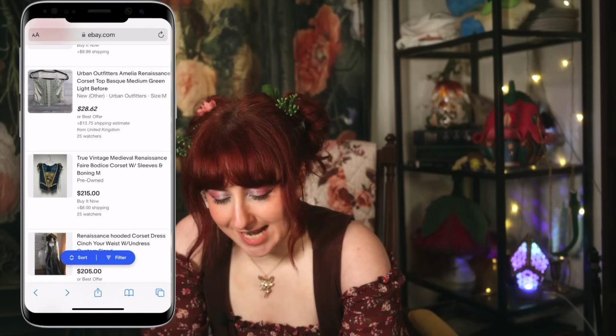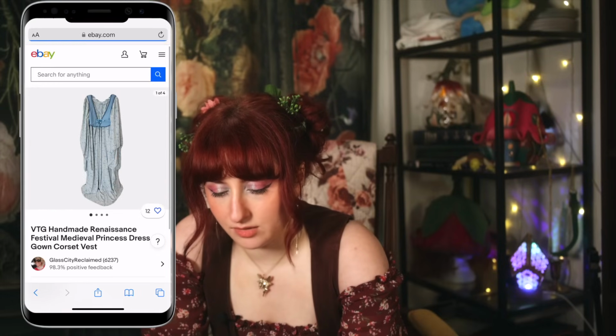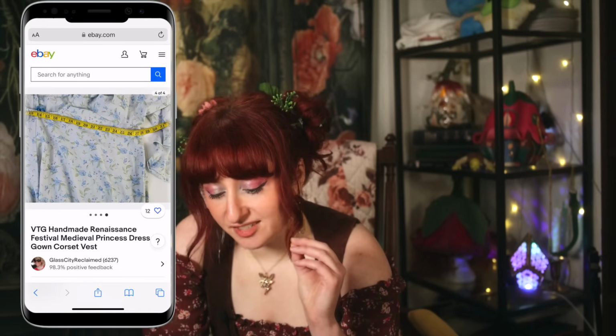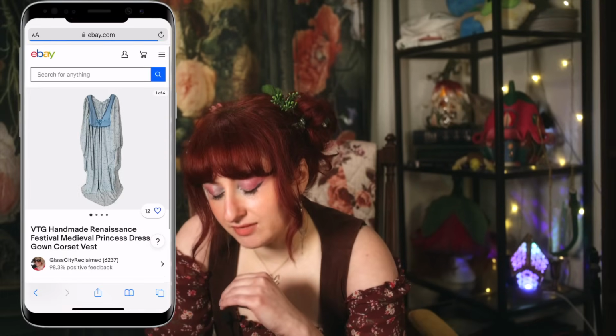That's a no, governor. And then let's see, sometimes you can find stuff from the 1960s or 1970s that's like a prairie dress, like gunny sacks adjacent style dress that is slightly emulating an old-timey Renaissance fair style, like this vintage handmade Renaissance festival medieval princess dress, gown, corset, well, that is a mouthful, but this super cute powder blue bell sleeve little number.